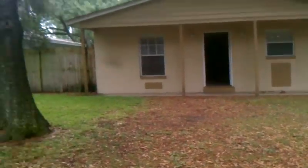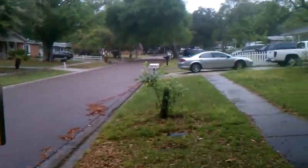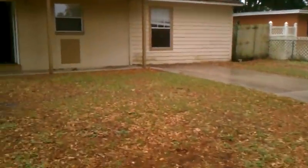All right. Today we have a four-bedroom, two-bath block house over in Brandon, Florida. It's on 707 Clayton Street. And as you can see, it's in a pretty good little part of town, good street. And as you can tell, it's raining right now. So why don't we go inside and take a look.